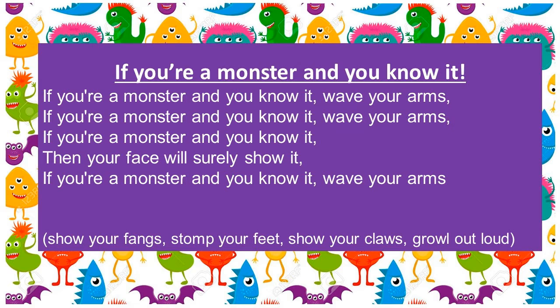If you're a monster and you know it, growl out loud. If you're a monster and you know it, then your face will surely show it. If you're a monster and you know it, growl out loud.